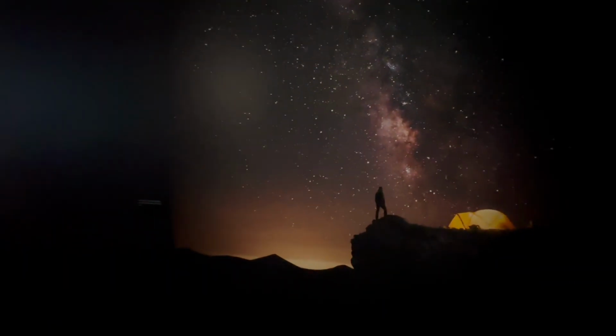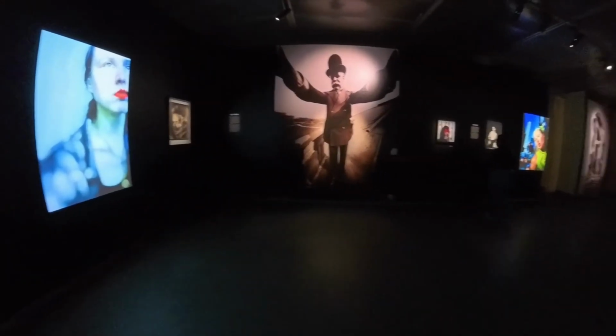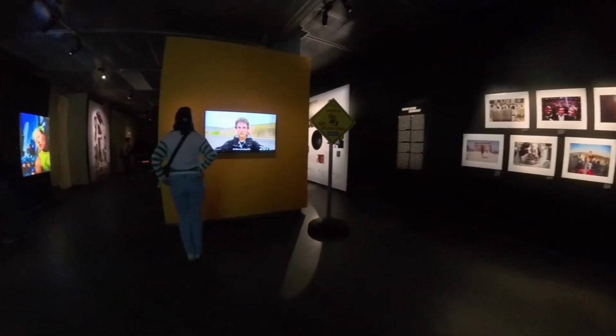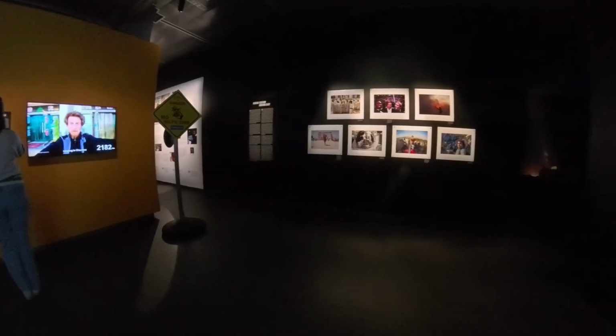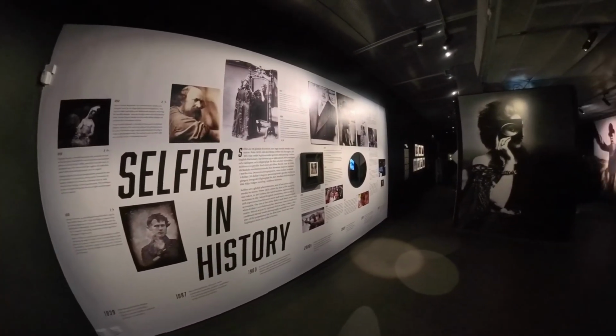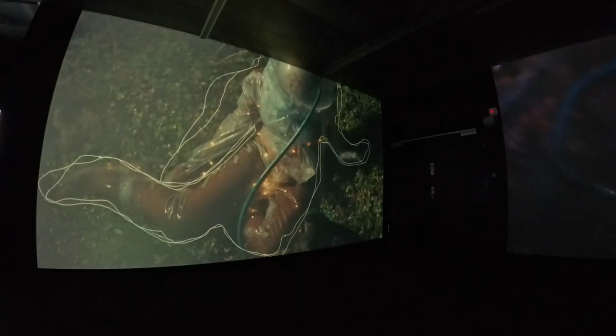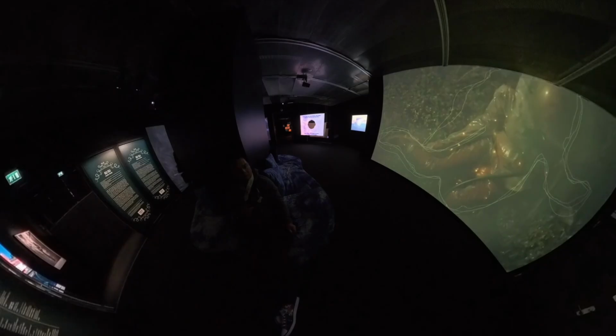Up next was an in-depth look at the selfie and its significance in the history of photography. By the way, these descriptions I'm giving really don't do any of these installations any justice. If you do get a chance to see them, I personally think they're well worth it. I then spent the next half hour to take in Oceanic Feelings, an installation by artist Ellie Ellie.